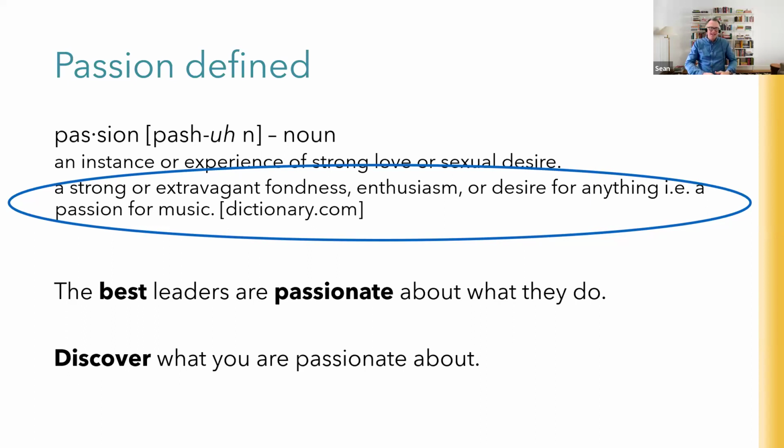And I generally get about 10 to 20% of the room raising their hands. And then I ask people the next question, and I say, I'm not going to ask for any further information. But then I ask people to raise their hands if there's something in their life that they are passionate about. Pretty much 100% of people raise their hands. Everybody's passionate about something, and it may not be the workplace. So that's a challenge. What do you do in that case? If there's something that you're passionate about, but it isn't work?